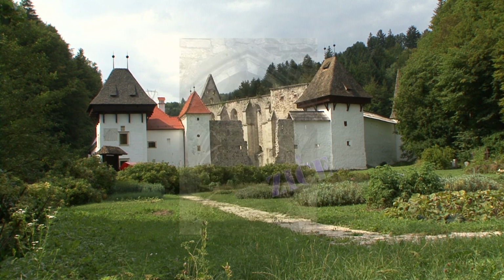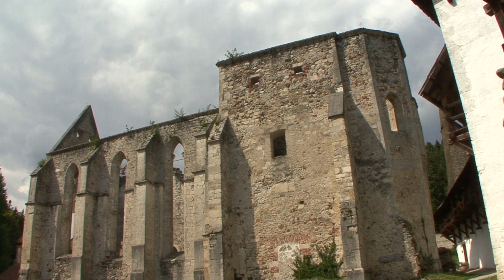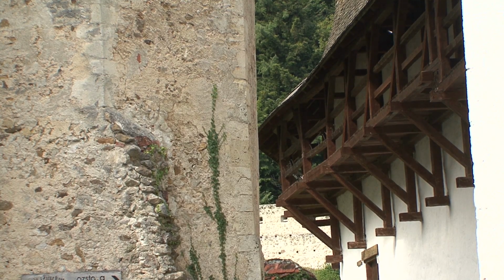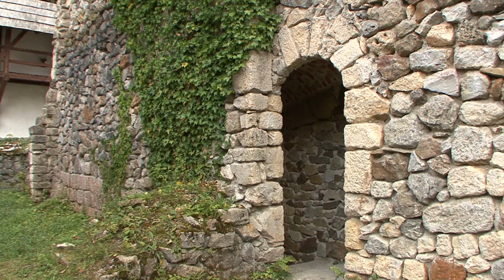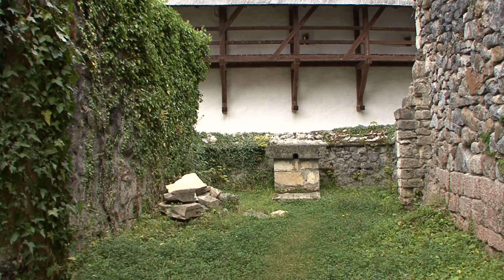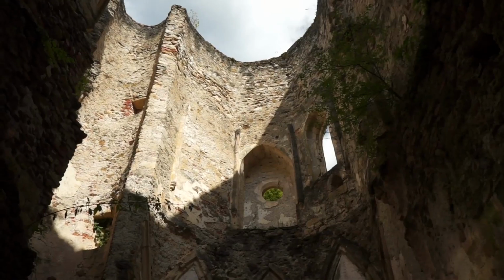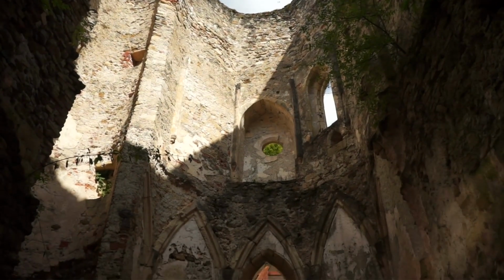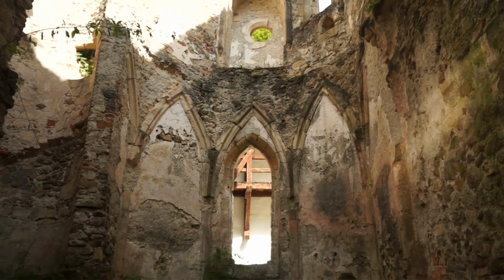Further north in Slovenia are the impressive ruins of the Žiče Monastery. This Carthusian monastery was founded in 1160 and was later dissolved in 1782 during the reign of Joseph II. It is the oldest religious building in Slovenia.